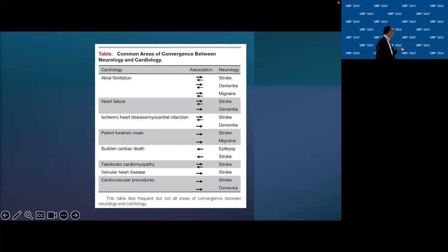Certain cardiovascular procedures can be associated with stroke and dementia. So this is a place where the cardiologist and the neurologist come together, caring for your brain and your heart at the same time. There's a lot more attention to this relationship, and there's going to be a lot more research coming up about how these things affect each other.